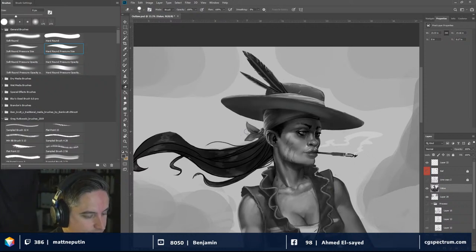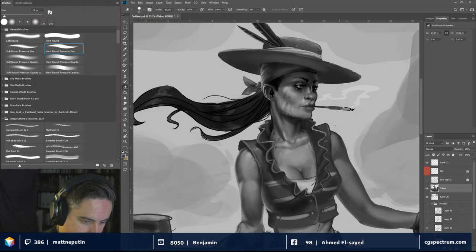I can go into my eraser now and I can erase instead of masking certain things, which I think for my purposes right now I want to do. So I shall do it. Go clean some of this stuff up.